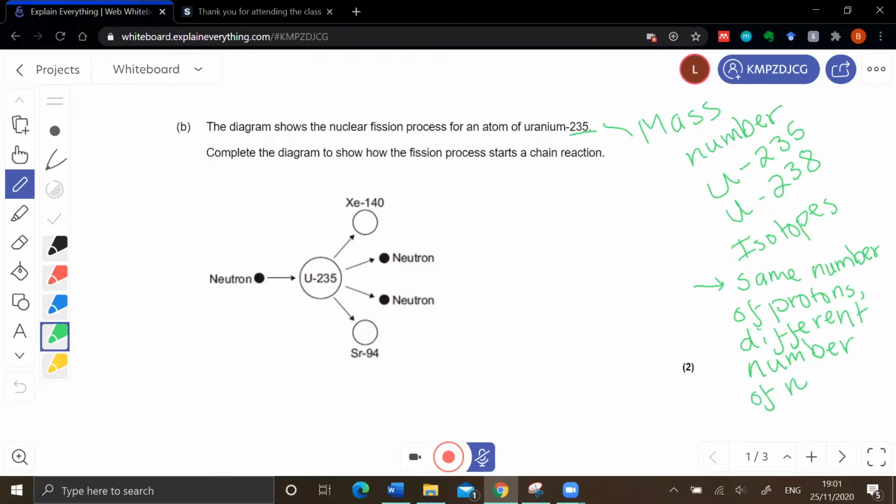Different number of neutrons. That's what an isotope is. Okay, right, it says the diagram shows a nuclear fission process for an atom of uranium-235, so one of the isotopes of uranium. We use 235 because 238 doesn't split. It's what's called not fissile, uranium-238, so 235 is. So complete the diagram to show how the fission process starts a chain reaction.